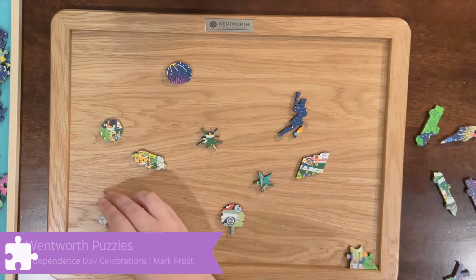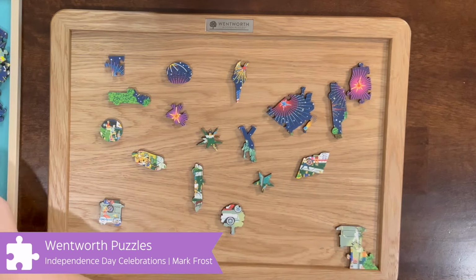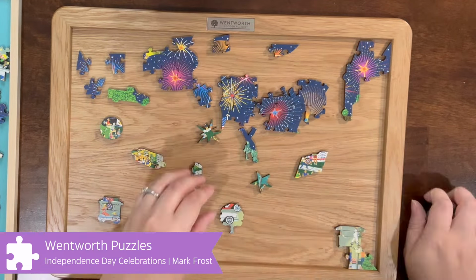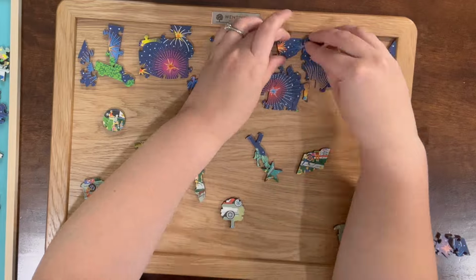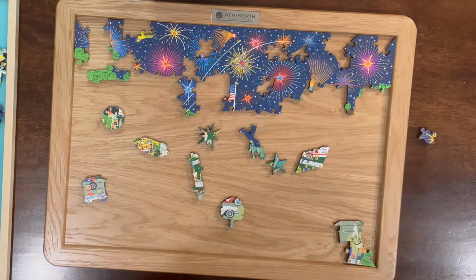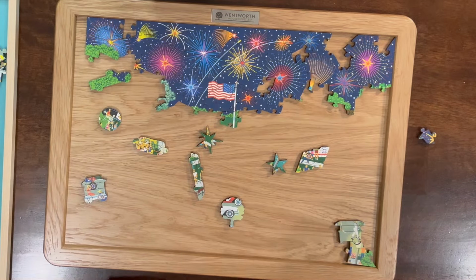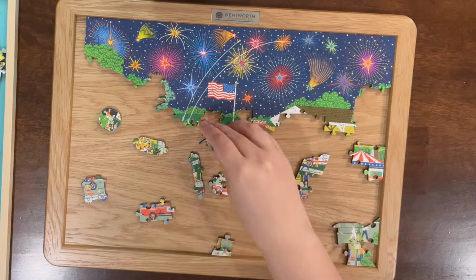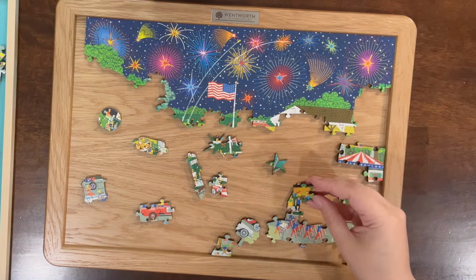All right, and then moving on to my final puzzle. I decided to do this one a little bit differently. Usually when I do a Wentworth, I put in the figurine pieces at the very end. But this time around, I thought I would try to keep them in their relative spot. So I actually started with figurine pieces and then kind of worked around them. That was a fun little challenge, and I think it made it easier because you could see the piece shape.